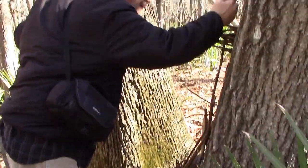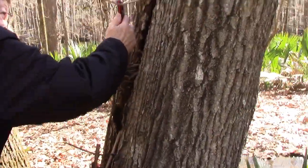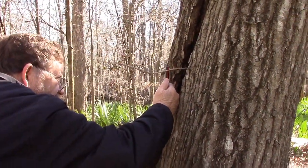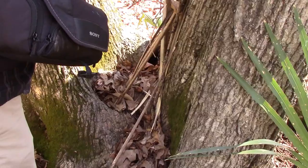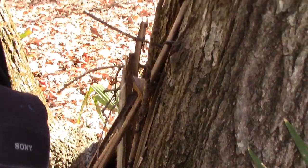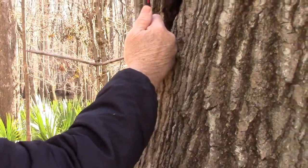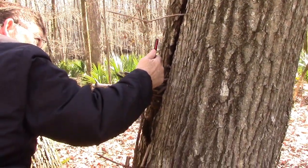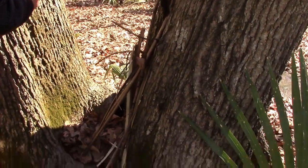Full of rotten limbs, and they have probed and stuck limbs up in there in an effort to try to get something to come out. I don't know whether they were looking for bees or whether they were looking for grubs. Some of their little tools are stuck up in there. You see where they just stacked them down here.